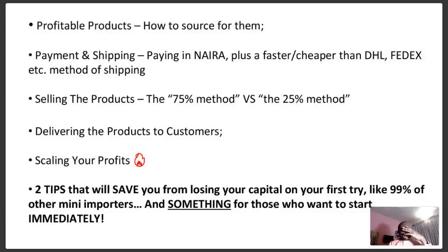Then, delivering the product. Now you've imported a profitable product, you paid, you shipped it in, you've done the best of marketing, and then somebody places an order. There's no easy system to quickly send that product to them before the money they intend to use to pay for the product enters voicemail or whatever.